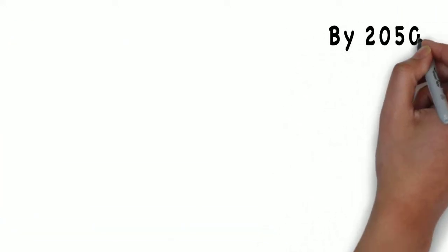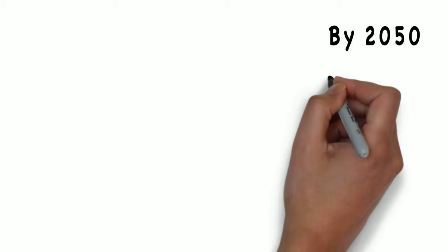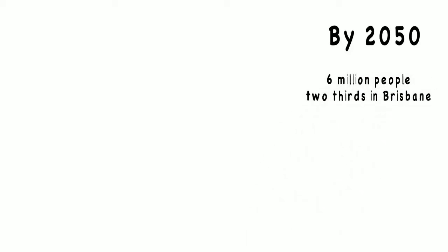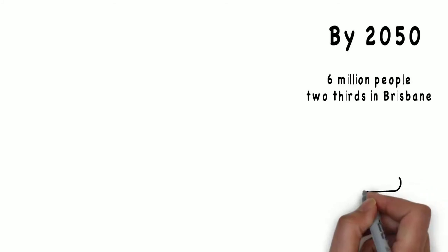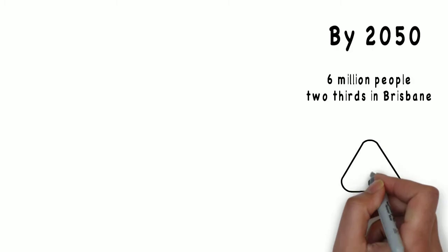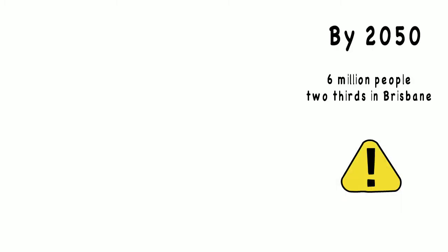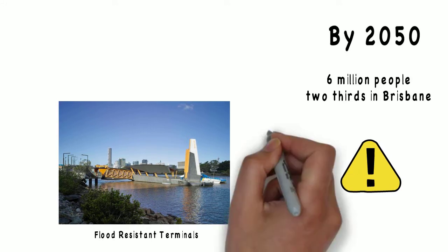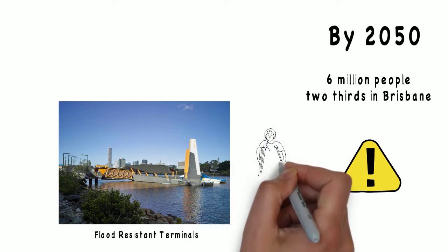accessibility for the passengers. By 2050, southeast Queensland will be home to over 6 million people, with over 2/3 of them living in Brisbane City. This will put the road, rail, and river transport systems under much greater pressure. Fortunately, the Brisbane City Council has already committed to upgrading the ferry and city cat fleets, with the terminals also being upgraded to provide an improved minimum level of accessibility.